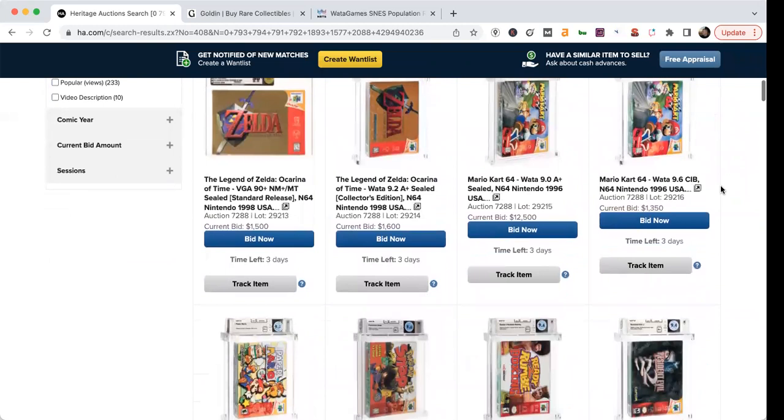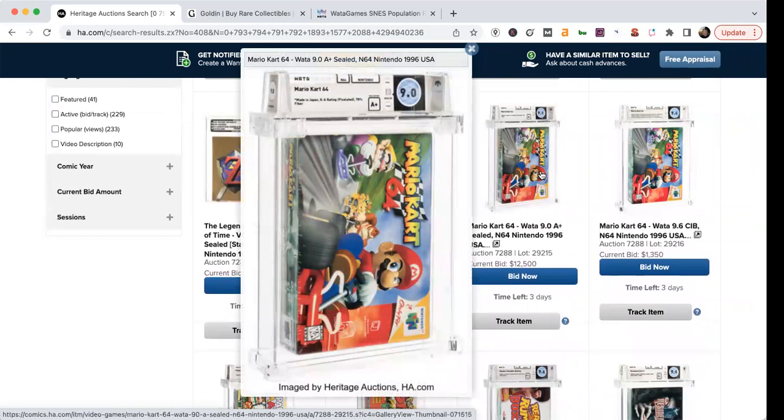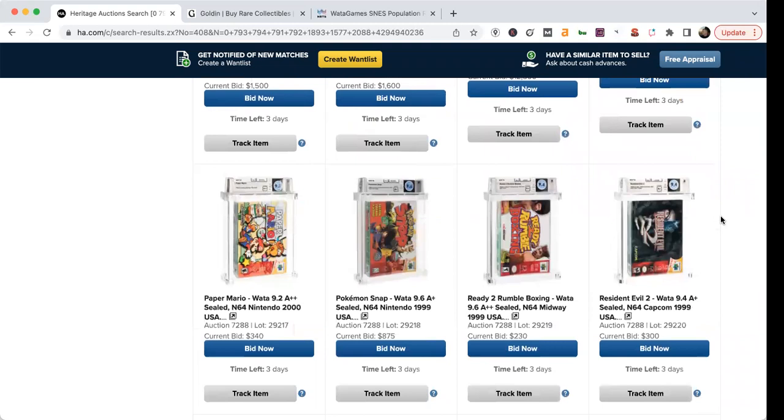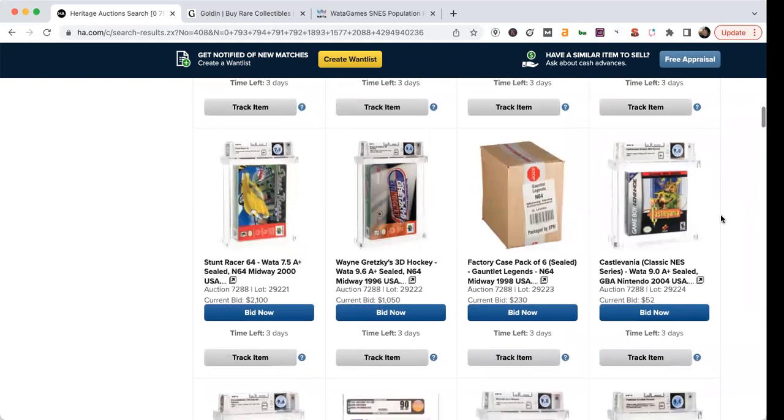What, 9.0A Mario Kart 64? And, oh my God. What is this world coming to? Yeah. And a 90 standard Zelda Ocarina. Oh my God. Like, Jesus. I don't even know what to say. Stunt Racer 64?